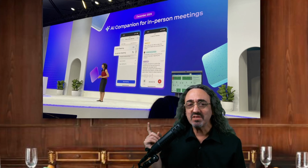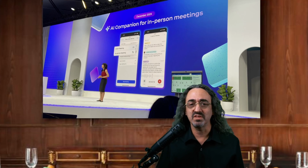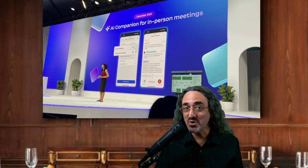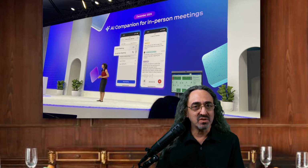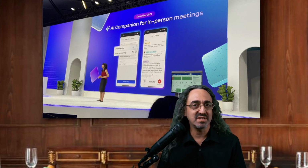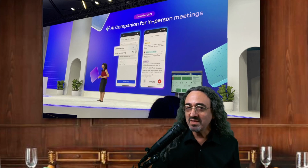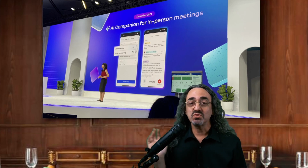Now, I'm wondering if this is AI Companion in terms of it does a meeting summary, or if this is AI Companion 2.0 that knows me and is going to be sitting with me in the meeting and maybe can prompt me and say, hey, David, don't forget to ask about this or that. I'm not clear on that. That's the whole AI Companion 2.0 thing. But either way, this is cool and powerful.